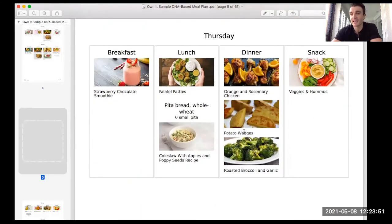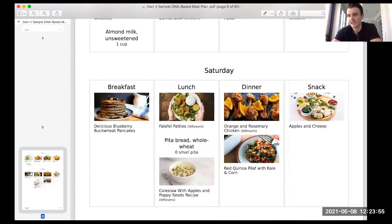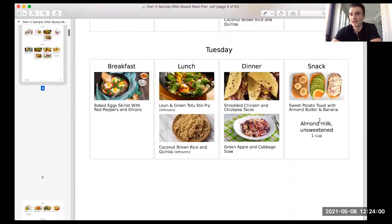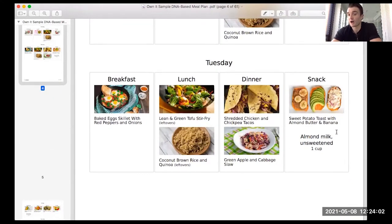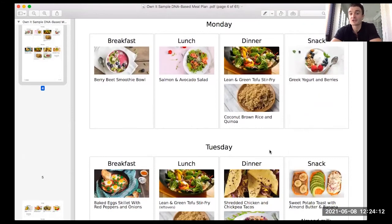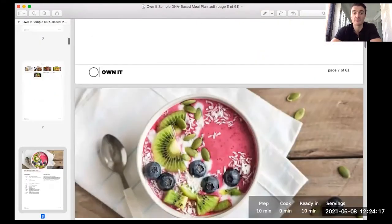It allows you to say, hey, today I feel like having my veggies and hummus for a snack. Next time I feel like having my apples and cheese. Next day I feel like having hard-boiled eggs and crackers. Or you can just do your unsweetened almond milk, 1 cup, and your sweet potato toast with almond butter and banana 7 days a week. Completely your choice. But it allows you the flexibility and the freedom to know that these are exactly what I need. So now that you know what they are, it's like, okay, great, but what are the recipes?